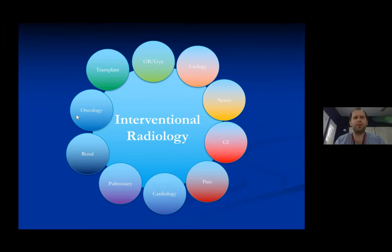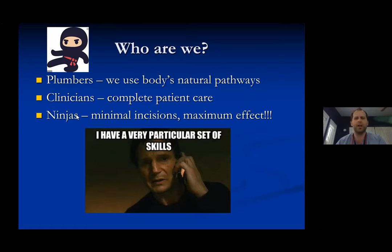We interact with many, many different services on a daily basis. As I was going over these slides last night, I realized that I left out a couple of the ones that I deal with more specifically. But as you can see, and as you probably know, we essentially interact with almost every other service at the hospital, save for perhaps dermatology, although I once had a consult from dermatology about titanium or nickel allergy for one of our filter patients, but that's about it. We deal with the surgical services, medical services, pediatrics, like I said, a whole spectrum of clinical care.